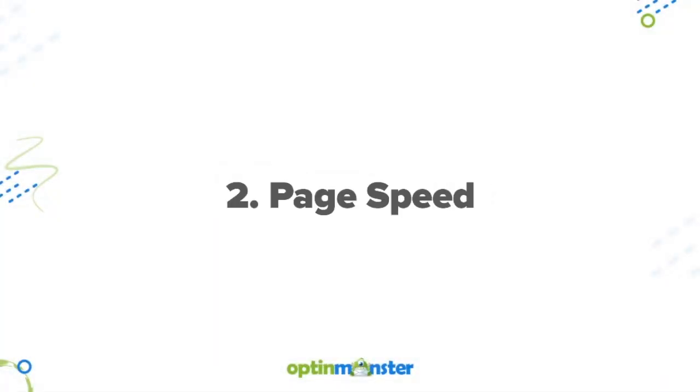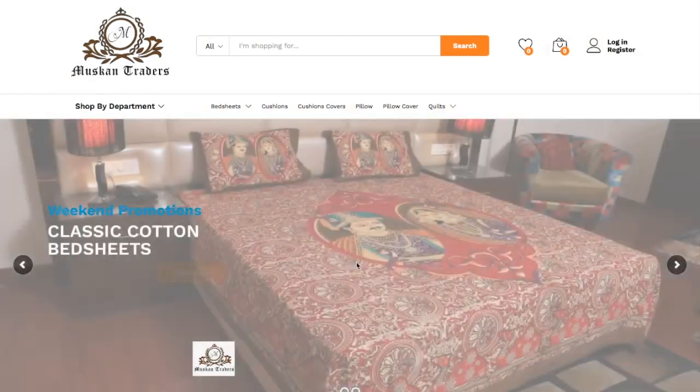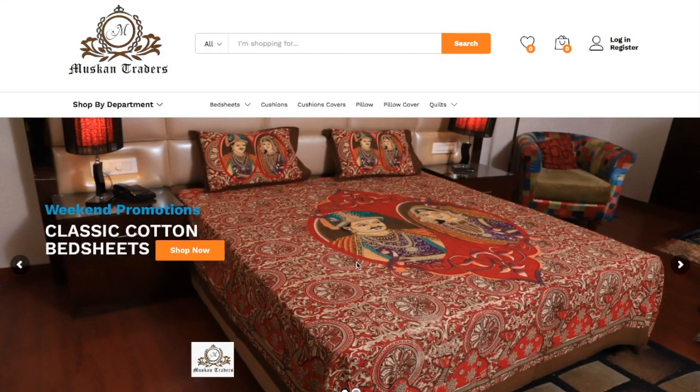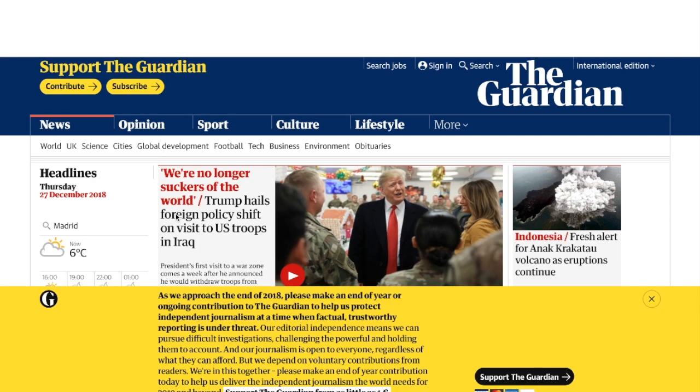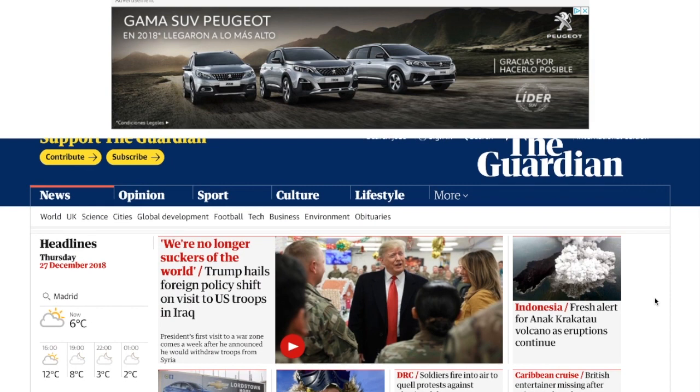Our number 2 factor for SEO rankings is PageSpeed. Google's main focus is improving users' experience of the web, so slow websites simply won't cut it. Having a slow site can hurt your SEO rankings. So best practices tell us the faster, the better.